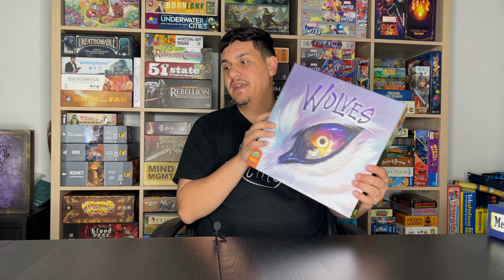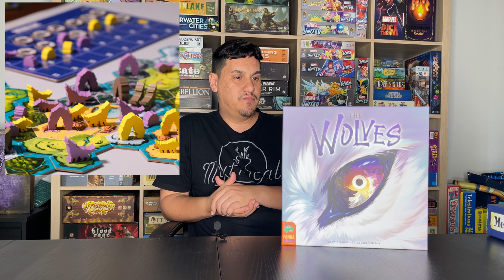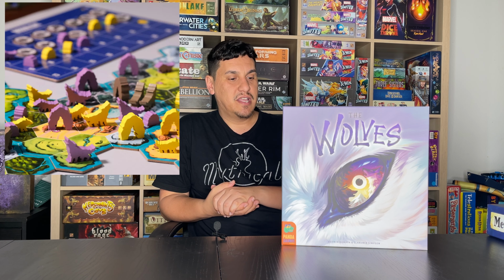Another game that I got, around the time that I picked up Woodcraft, was The Wolves. The Wolves is an area control game, but I really don't know too much about it. I know that Pandasaurus has some of the best ROI, return on investment. If you spend money on Pandasaurus games, you're getting a lot for your money. And The Wolves just looked really interesting.